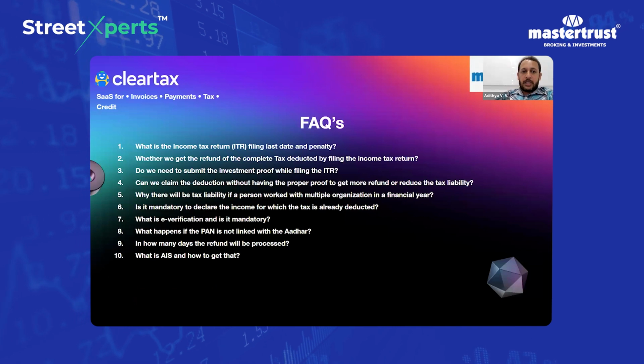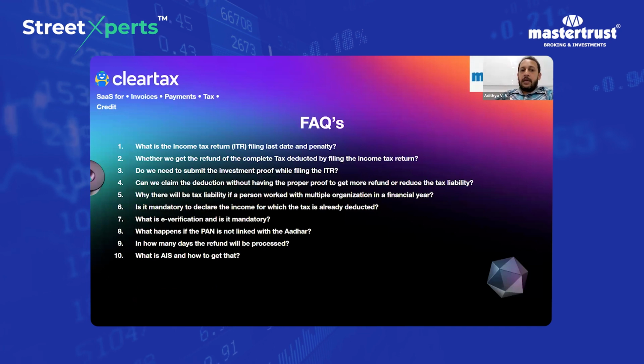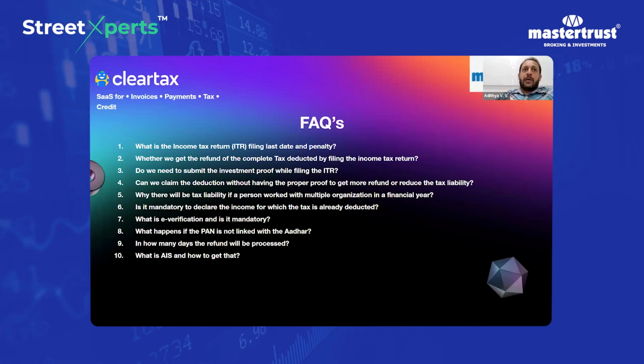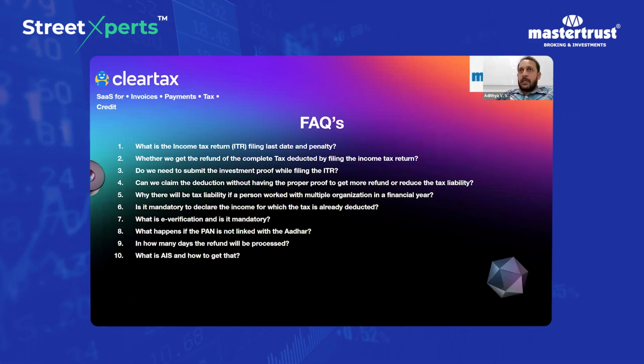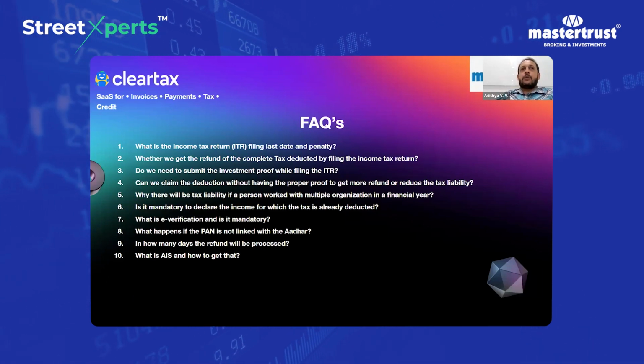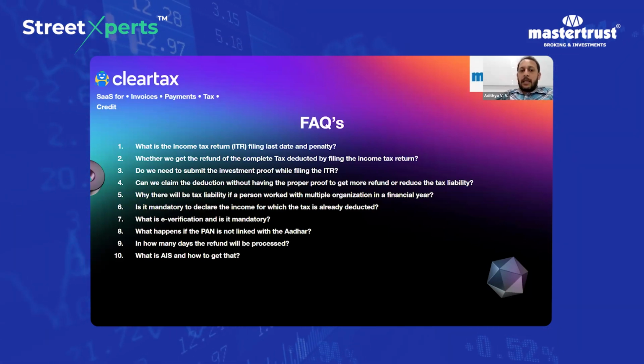So FAQs, I will come to this section later on, but however, I would like to clarify a few of the points here. So what is the income tax return filing last date and the penalty? The due date for filing the income tax return is July 31st of every year for the previous financial year. So before July 31st, one has to complete their income tax filing.